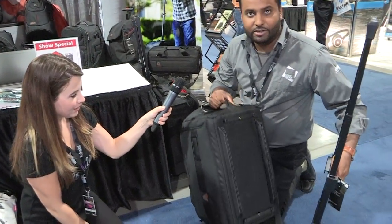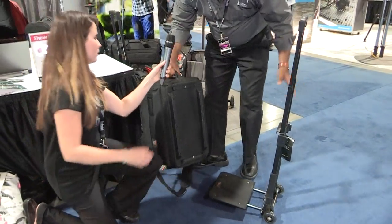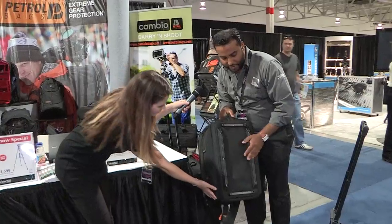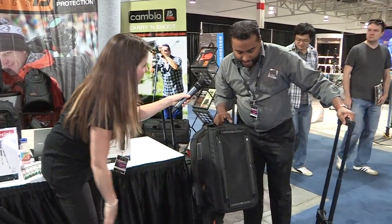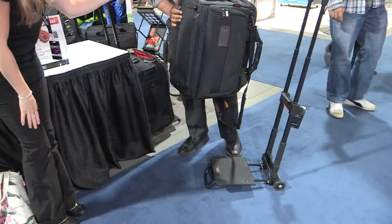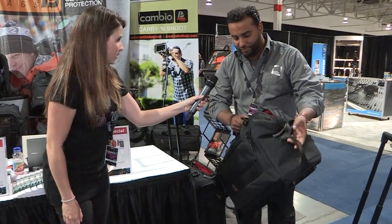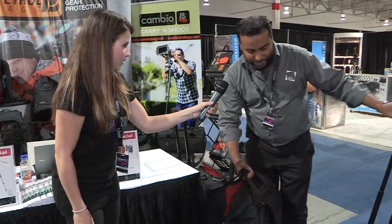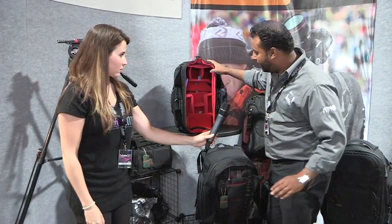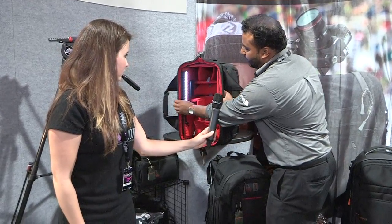You have an option of a trolley. We have two slides right here that allow for the input of any of our petrol trolleys. It's convenient because we've had complaints that with the wheels, the bag has been quite heavy. So now we're giving the professional an option of either hand carrying the bag or using it with the trolley system.